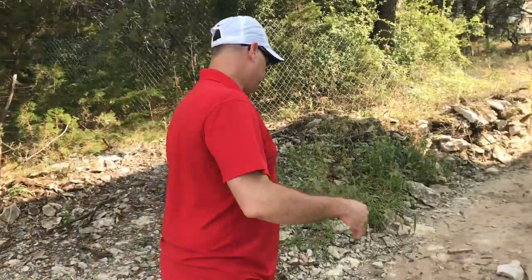Okay, so what we're gonna do today is we're gonna be taking out a couple of trees in the backyard so we can get the fencing in on these couple houses I'm building. So take a few minutes, come walk with me. Let's go.